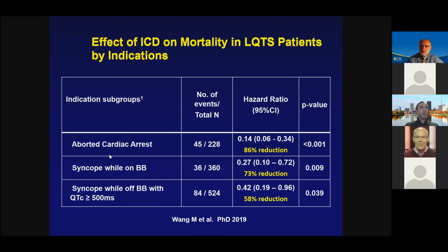We also looked at specific indication subgroups. As I mentioned earlier, aborted cardiac arrest is the primary indication, and nobody has doubts that an ICD should be implanted. An 86% reduction was observed in 228 people who happened to have aborted cardiac arrest if they had an ICD. And if you speak about people who had syncope while on beta blocker, we say all the time that beta blocker is really the mainstay of treatment, but some people still develop arrhythmias while taking beta blocker religiously. Those people are at high risk, as we heard today too, and they also benefited a lot, with a 73% reduction.